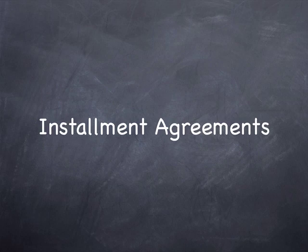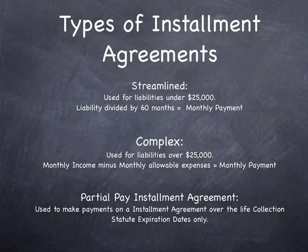What we're going to be talking about today is something called an installment agreement. An installment agreement is actually nothing more than a payment plan. There are three types of IRS installment agreements. We're going to go over those real quick here. The first is called a streamlined installment agreement, and that's for a liability under $25,000. And the rule of thumb for a streamlined installment agreement is the liability divided by 60 months equals your monthly payment.